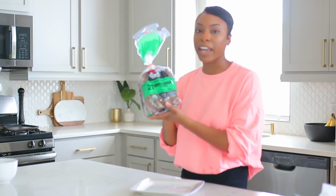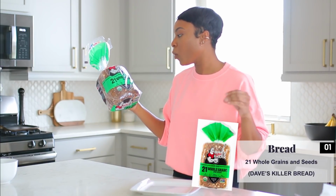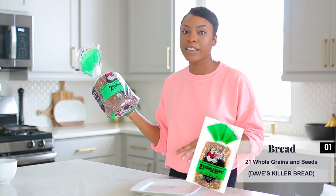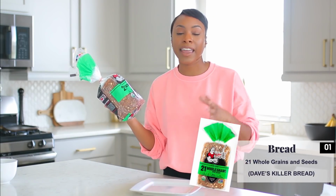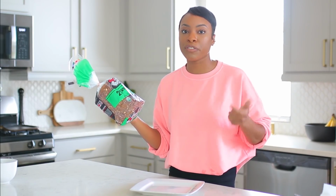So what I have is this bread. It is the Dave's Killer Bread. It's their 21 whole grains and seeds organic bread. Much healthier alternative. It has so much nutrients in it, and it's really thick, which is what I love because I only need to eat like 2 slices of French toast to feel full.